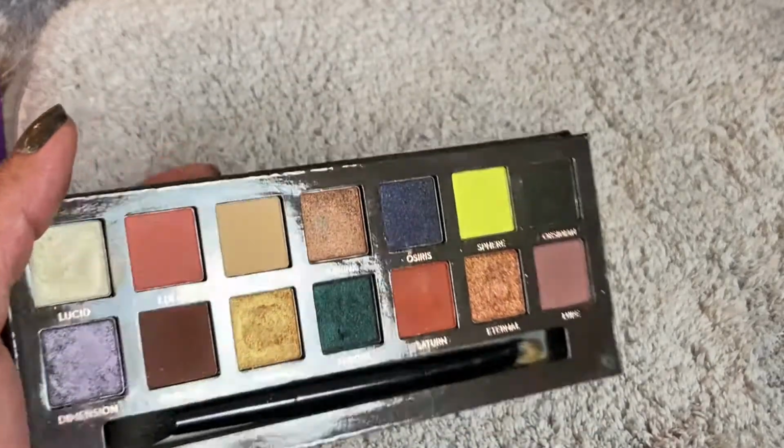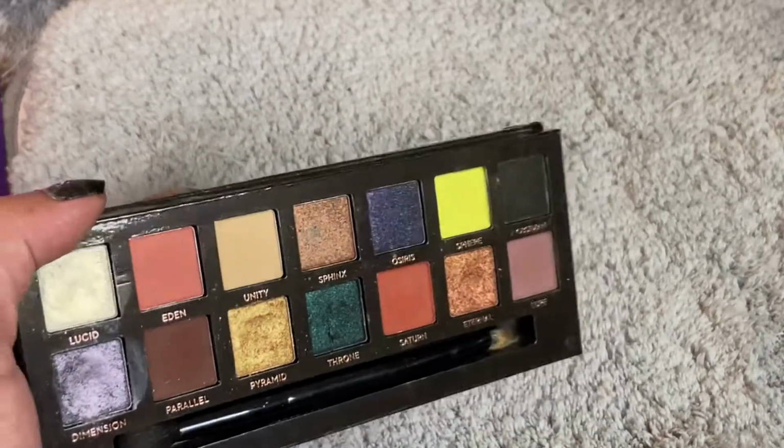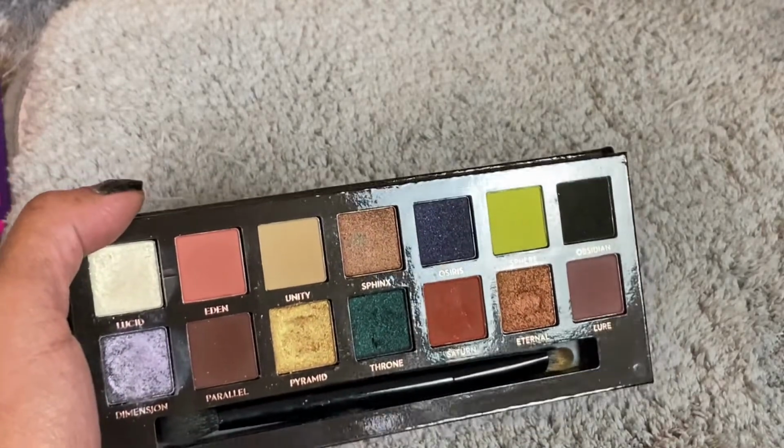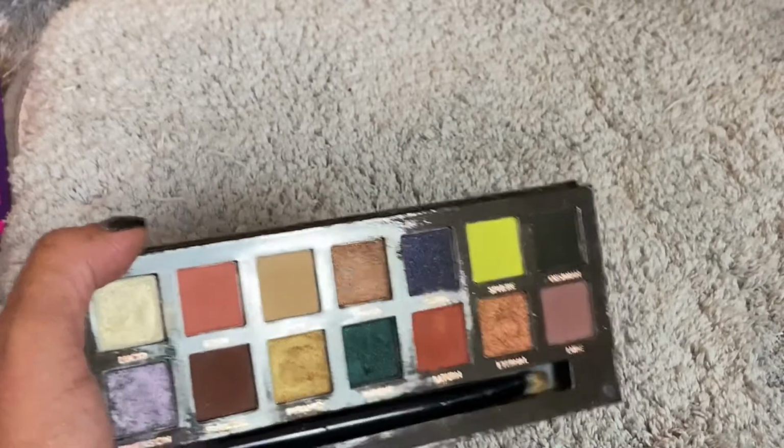Okay, then we have the Anastasia Prism palette. I don't know how long I'll be holding on to this one. I really, really don't. When I see it, I don't want to swatch it. I don't want to play with it. You know what I mean, guys?